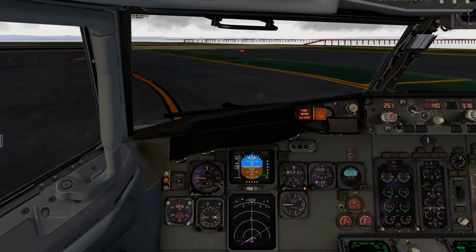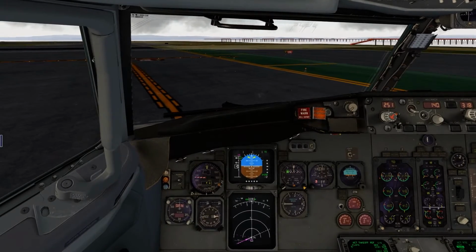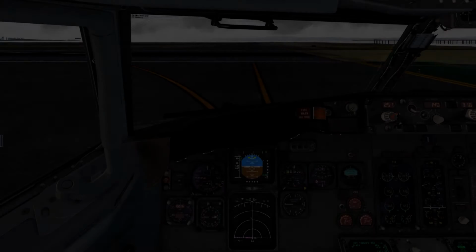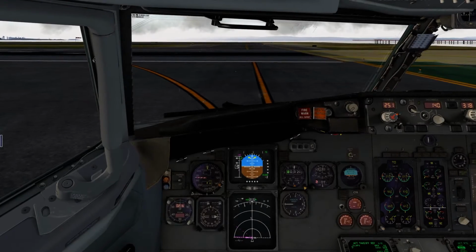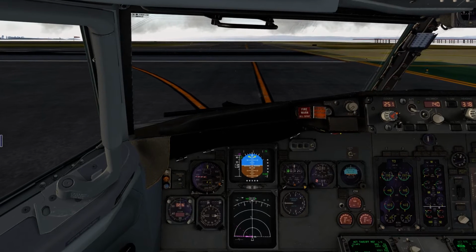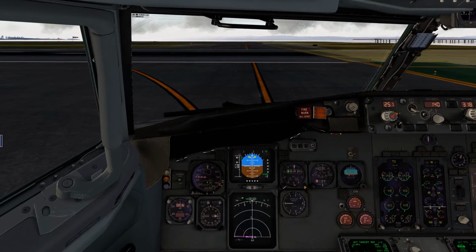San Francisco Tower, good evening, Southwest 2545, rolling up to 28 left on Foxtrot, ready for departure. Southwest 2545, San Francisco Tower, runway 28 left, cleared for takeoff. Clear for takeoff 28 left, Southwest 2545.